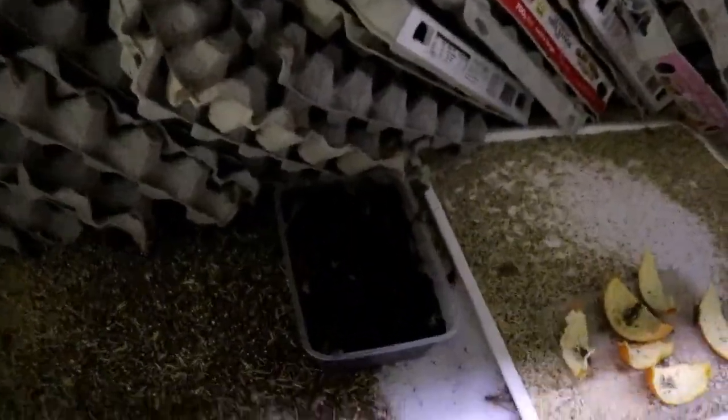Yeah, you can already hear them, can't you? Nothing too bad, to be honest. They seem pretty happy. They're laying away in there. Yeah, these guys are absolutely fine.